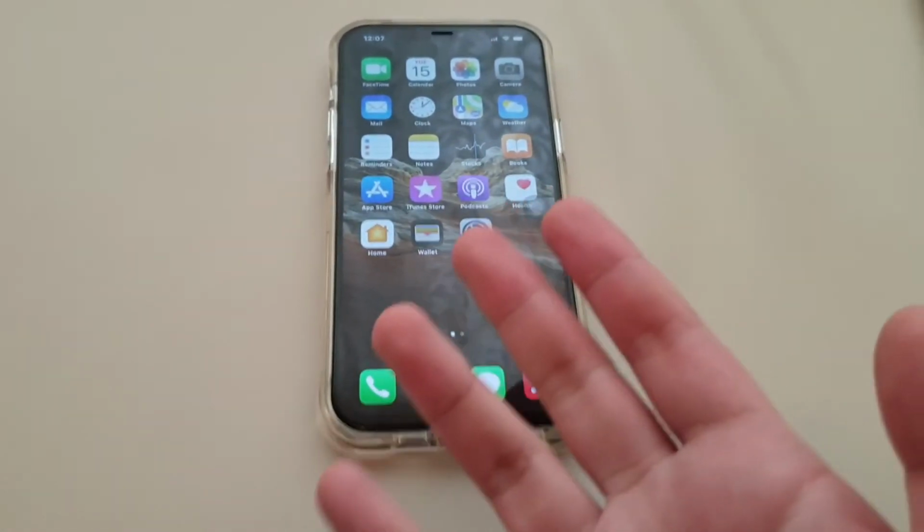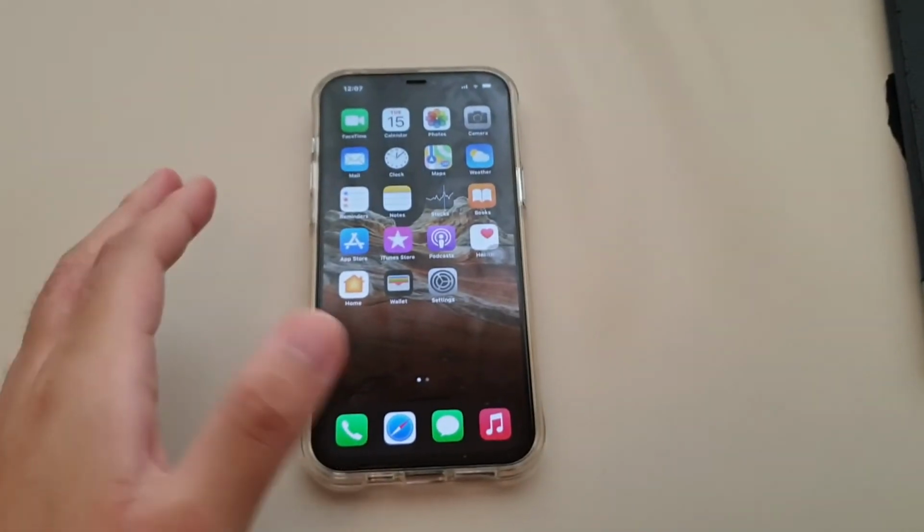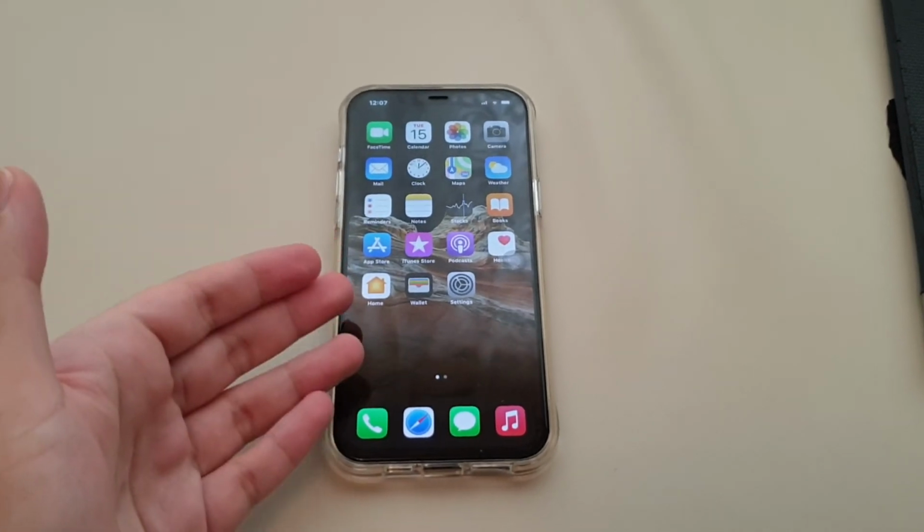It depends on how many gigabytes. If a lot of storage is required to install, it means that a lot of things need to be fixed, so you need to install it. So yeah, that's about iOS 14.3.